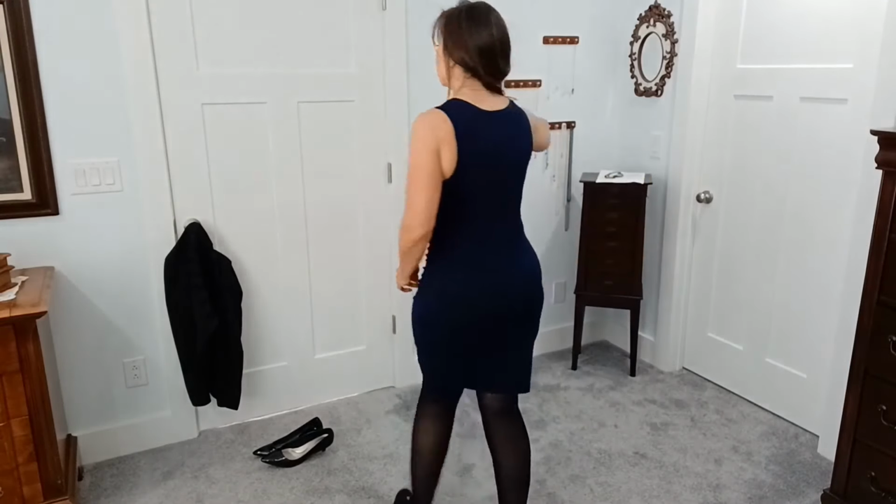I went ahead and put black tights on with this because my legs are so white. I didn't think it would look very good. I'm shocked this fit. I was not expecting it to. Sheath dresses are typically a very difficult fit for me because there is such a difference between my bottom half and my top half. But this one I got into. Let me show you the back.